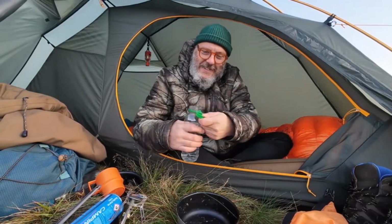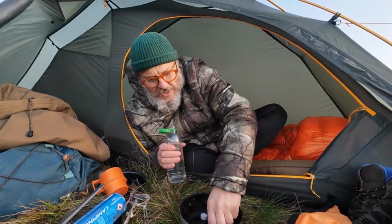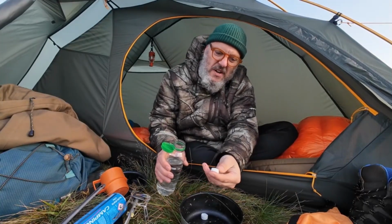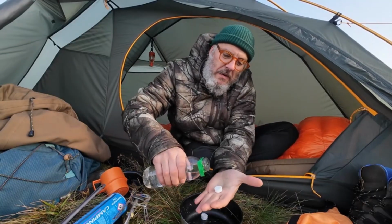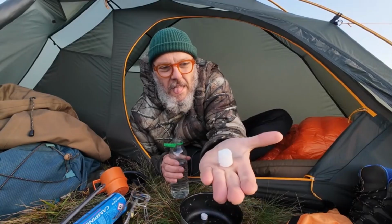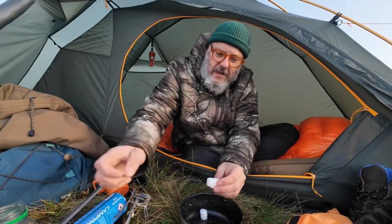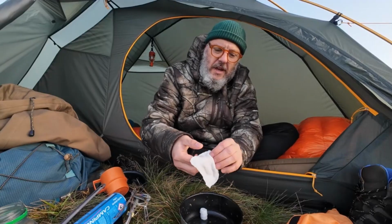Morning, guys. Right, I didn't do my washing up last night. I don't know whether I've shown you these before. These little pellets, about the size of a Trebor Extra Strong mint, if you know what one of those is. Basically, you put a bit of water on it and it expands. It grows out to a cloth.